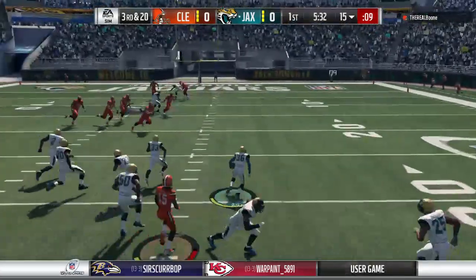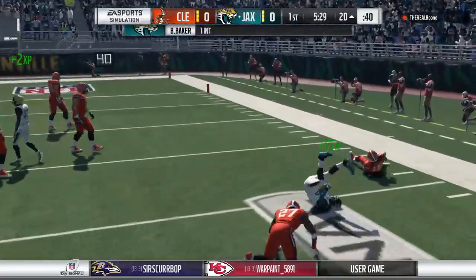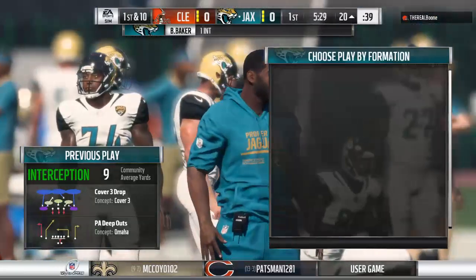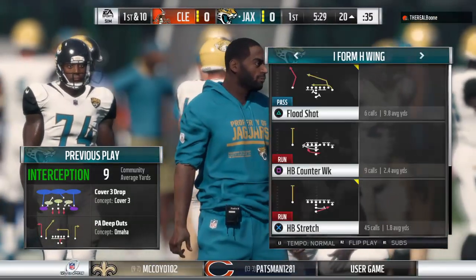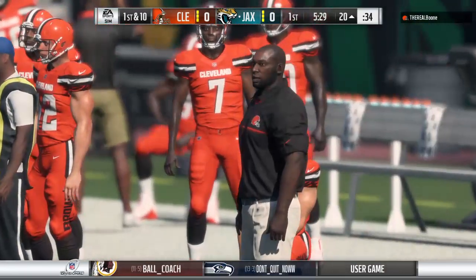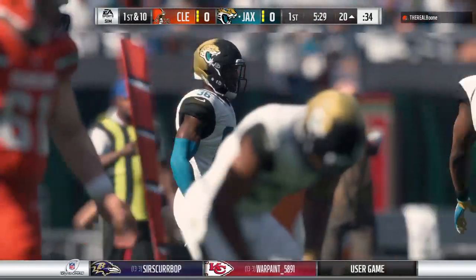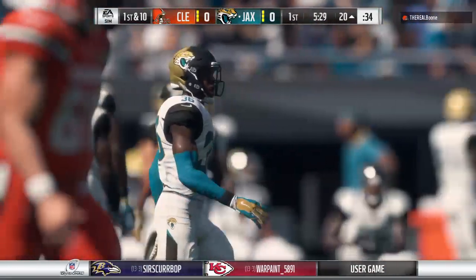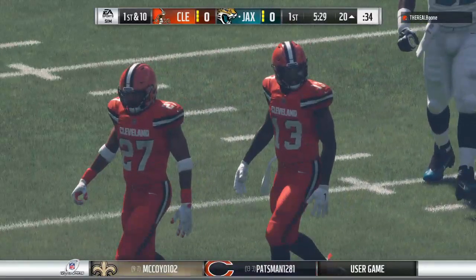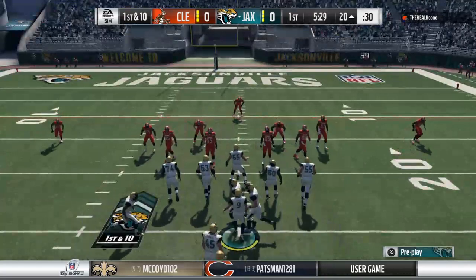Thrown across his body, and it's intercepted. Buda Baker with a pick, and he's going to get this one back to the 20-yard line. That interception sets them up beautifully already in the red zone. And you can hear it all the way up here. Oski, everyone turned to block, find a spot, and now they're set up inside the red zone for their offense. And a great spot to start this drive from here.